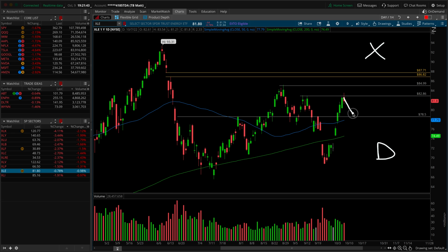If we do see a pullback, ideally bulls want to see 78.50 hold. If we fail that, okay, steps in the right direction. We want to see this thing cool off a little bit and go sideways, not aggressively make a move towards those all-time highs up there.